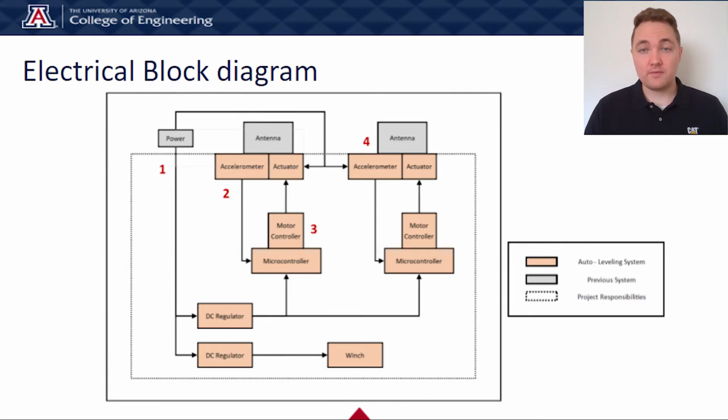Some components run natively like the linear actuators. However, others like the microcontrollers and the winch that is used for single-person serviceability use regulators to run off of 12 volts. For section 2, there are 2 accelerometers within the system. They are both mounted under each of the 2 antenna mounting brackets respectively to match the antenna's angle compared to the ground.